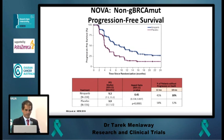And this is the result in those without the BRCA mutation, so non-BRCA ovarian cancer. There was still an improvement, not as big as it was in those with the BRCA gene, but still, when you compare the quality of life of not being on chemotherapy for longer periods of time, that incremental improvement was still beneficial.